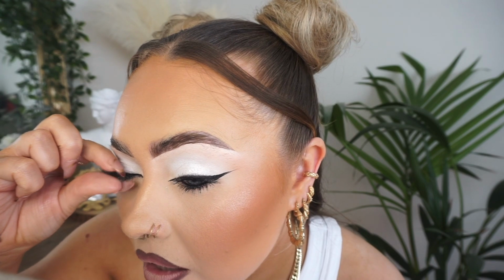I'm also just going to take my finger. So this is the So Glassy lip gloss from Colourpop in the shade Lucid Dreams.